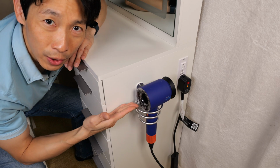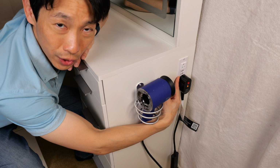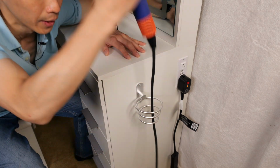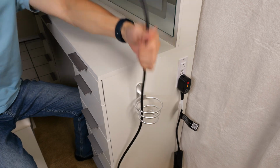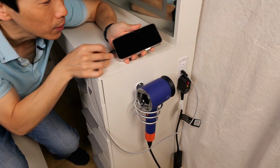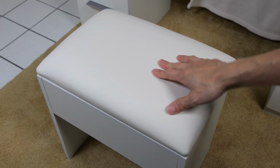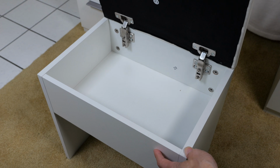On the side, it has a hairdryer hook and also 2 outlets and 2 USB outlets for phone charging. I plugged in my hairdryer in here. You can take that out and it turns on just the same. Put it back, just like that. Also connect the USB over here for phone charging. This color is in pristine white. It has a 2-inch foam cushion on it. It will flip open for more storage over here.